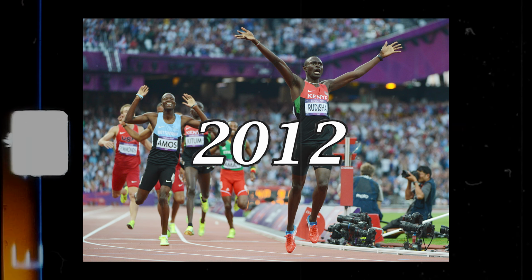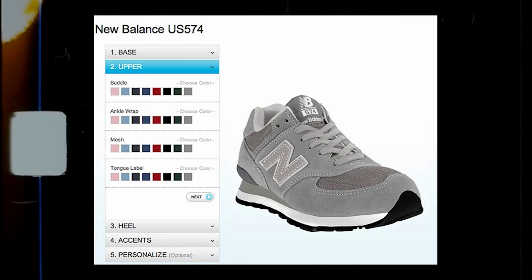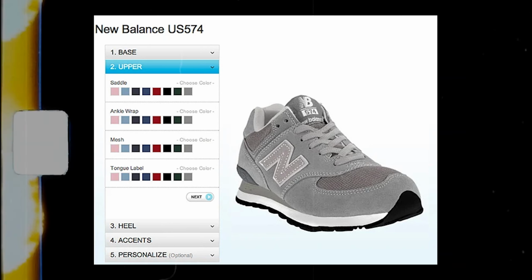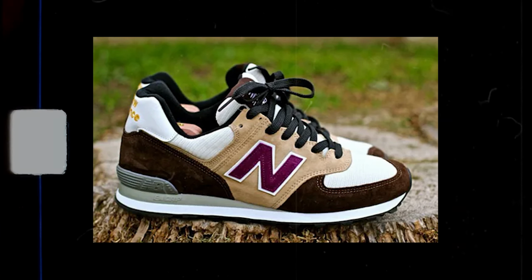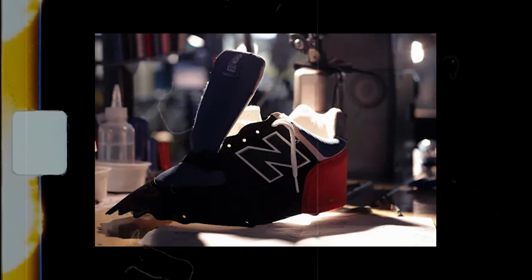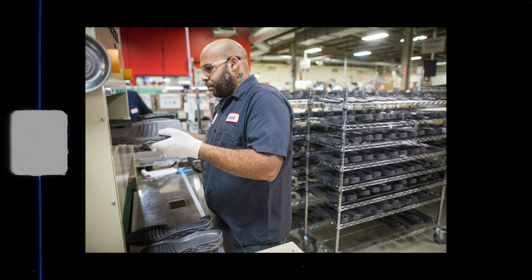Lastly, in 2012, New Balance released a custom 574, where buyers could customize the color and materials of each section of the shoe, all of which were manufactured in a USA factory. This design choice allowed users to create a shoe that truly resonated with them on a personal level. The sneaker even contributed to the user's community by creating jobs in the areas where it was being produced.